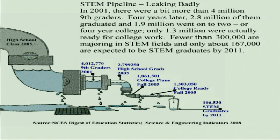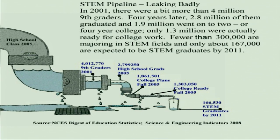Of the 2.8 million who graduated, 1.9 million got into some kind of college, community college, four-year college. Of the 1.9 million who got in, 1.3 million were able to stay after one semester. That's another thing we don't talk about, the revolving door in college where kids go in, get debt, flunk out of school, and go home with nothing but debt. Of the 1.3 million who stayed in college for a second semester, they predicted 166,000 would get STEM careers or STEM majors. It was less than 120,000.